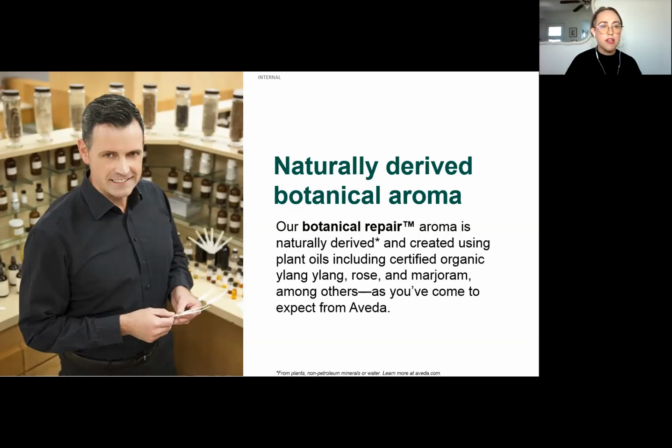I was going to make you guys do a quiz and guess some of these, but you haven't smelled it yet. So when you smell it, I get this lilac-y aroma. It's a very beautiful floral aroma. But what you're actually smelling are the top notes of this essential oil blend, which are ylang ylang, rose, and marjoram. And it's just beautiful.